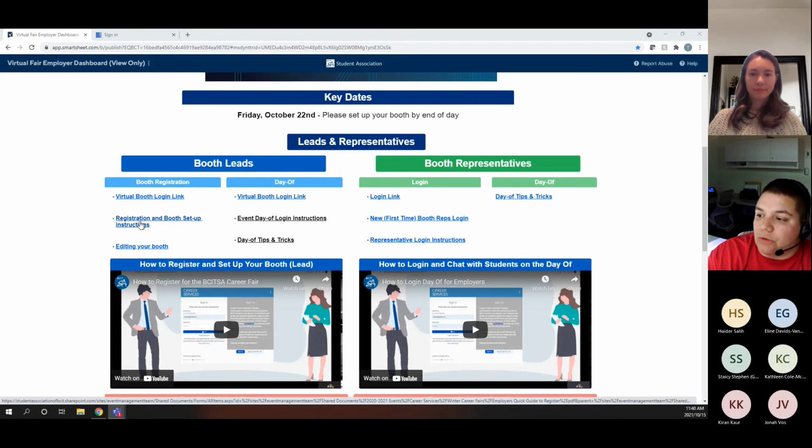Then we've got the registration and booth setup instructions, which I'll show you in a second on what that looks like. And as well, if you ever need to go back in, we do have it open. So at any point you can go back in, you can edit your booth, you can add in more job postings, you can add in more representatives. If links change, you can add in the links. So there's also a way to do that as well. And so that's setting up your booth.